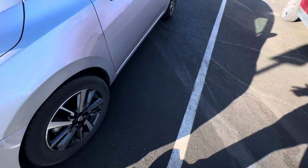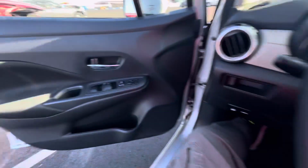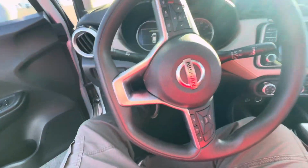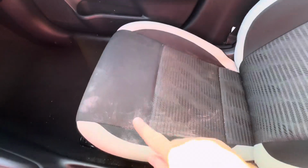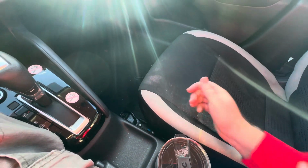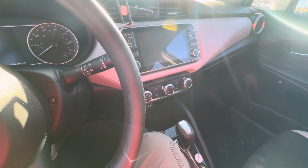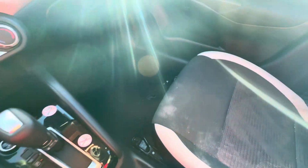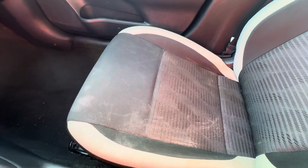This thing is listed as flood damage. And I can clearly see a water line there on the door. It's up high. And you can see these seats are completely destroyed. I don't want to say that's salt, but I don't know what it is, right? So, I don't know, guys. But it looks like it's got some damage here.